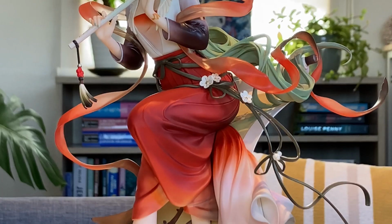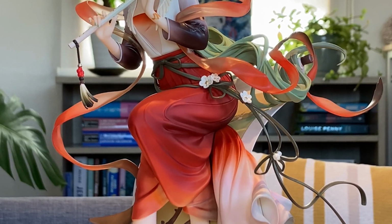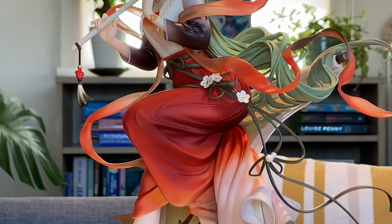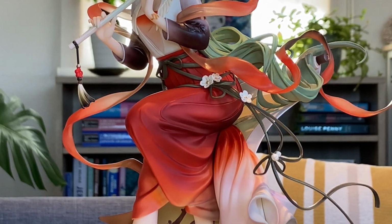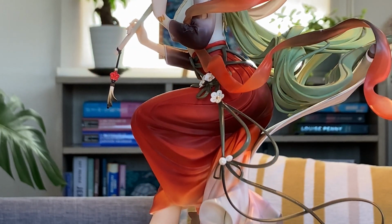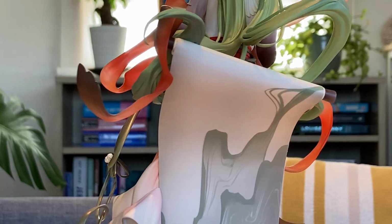So now let's take a look at her midsection. The only part that required assembly was this sash that she has attached to her left hip with the plum blossoms on it. Getting the angle was quite hard, especially because this red ribbon was in the way. Luckily the red ribbon was quite pliable, so I was able to lift it up and then push the sash in. But finding the right angle was difficult, so it required a lot of fiddling.